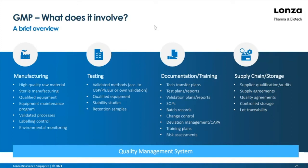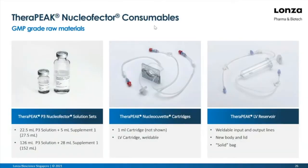So all these are the things that you need to really consider. You have to use the proper manufacturing facilities, you have to have high quality raw material, and you have to have all the documentation. So for Lonza, this is really fresh from the oven, something that we just launched this year.